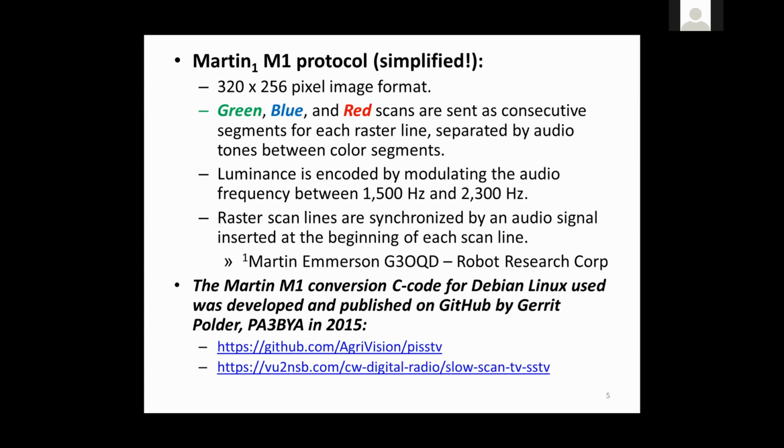The scans are sent as consecutive segments, separated by audio tones, and there's a raster line synchronization tone between each of these records. And simultaneously, the brightness at each point, the luminance, is encoded by modulating the audio frequency between 1500 hertz and 2300 hertz, which is also something you can hear if you have good hearing. Most people can hear, say, between 1000 hertz and 10,000 hertz, unless you reach the age you need hearing aids, where you may be cutting off at 2000.